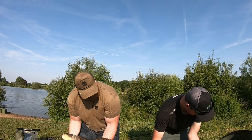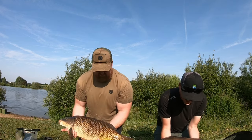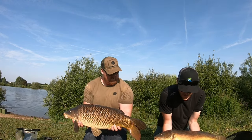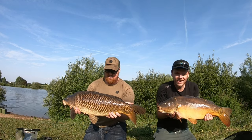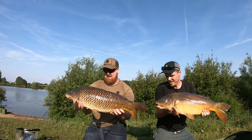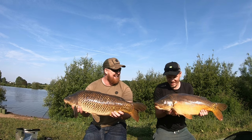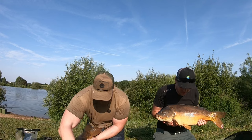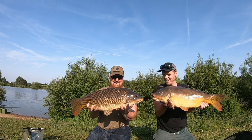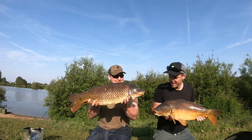And Sammy's got, Sam's got, there you go. Beautiful mirror. Look at that. That's quality. That is quality. Look at that. Gorgeous fish. Absolutely gorgeous fish. Well done, mate. Yeah, good for a double take. Definitely a chance for another one on the top as well. Look at him. Beautiful. Love a double take. Nothing better. Good stuff, mate. Awesome.